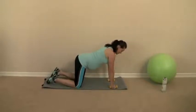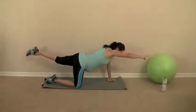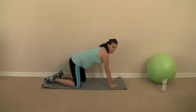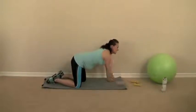Okay. So once again, if you've got carpal tunnel, you can use dumbbells and create a neutral spine position. So this is if you do have wrist problems or carpal tunnel, you're going to be in this position. Exactly the same, but just keeping your wrist in that strong, neutral position. From the bird dog, we're going to take it into our last exercise, yay, and do the cat and camel.